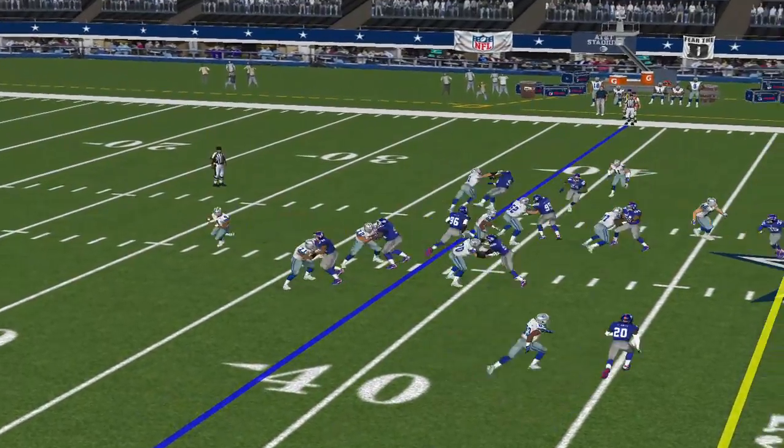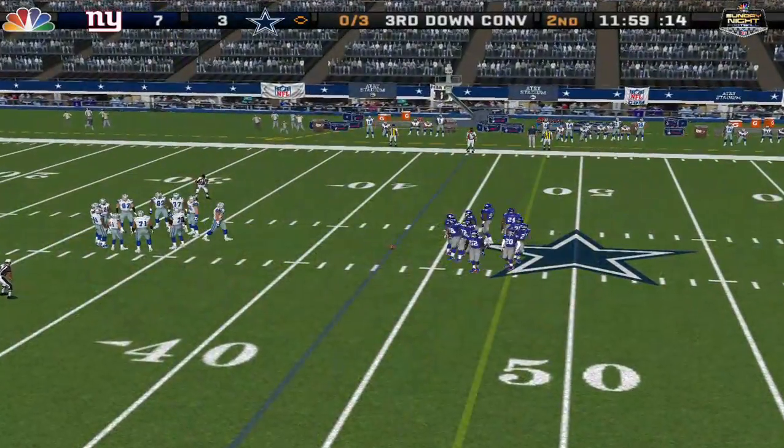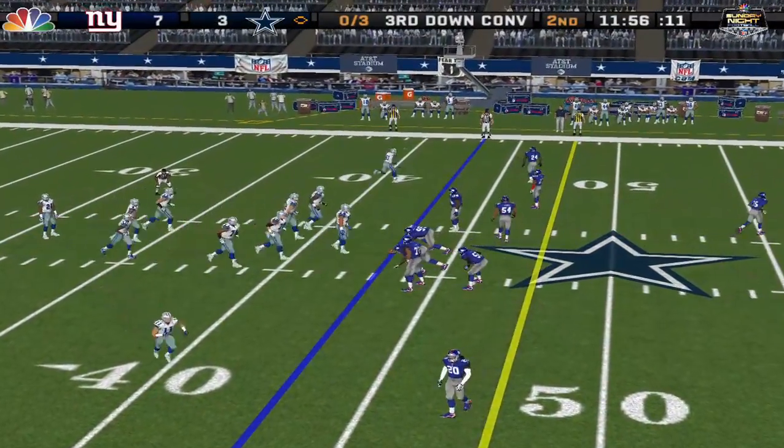Elliott, the lone setback. Hand off to the tailback. Martin comes up to make the play at the 43. 3rd and 5 coming up. Let's go, boys.